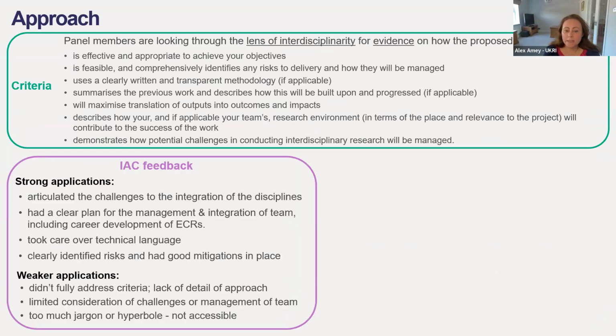Feedback from panels was that strong applications articulated the challenges of integrating different disciplines, had a clear plan for the management and integration of the team, including career development of early career researchers, and took care over their technical language so that it was accessible to panel members covering all the disciplinary aspects of the proposal. And they also clearly identified risks and had good mitigations in place. And I will expand on risk in another slide shortly. For weaker applications, the panels noted that some applications with a strong vision did not then demonstrate how this vision would be achieved within the approach.